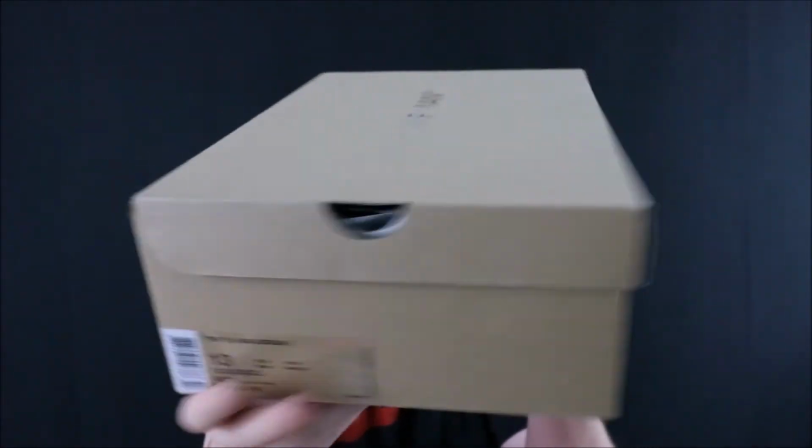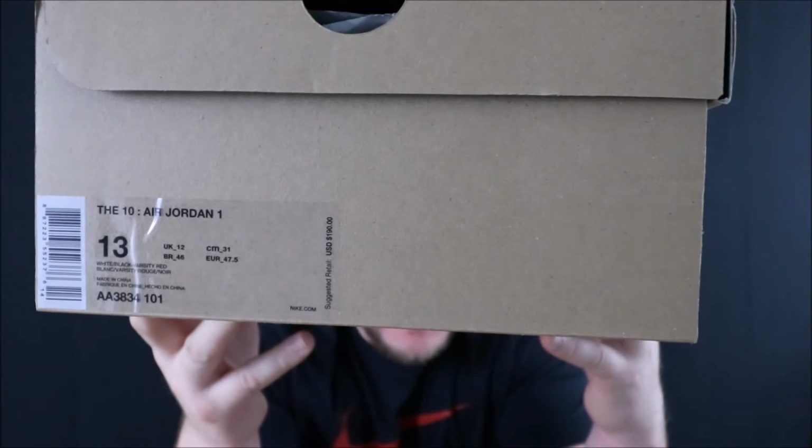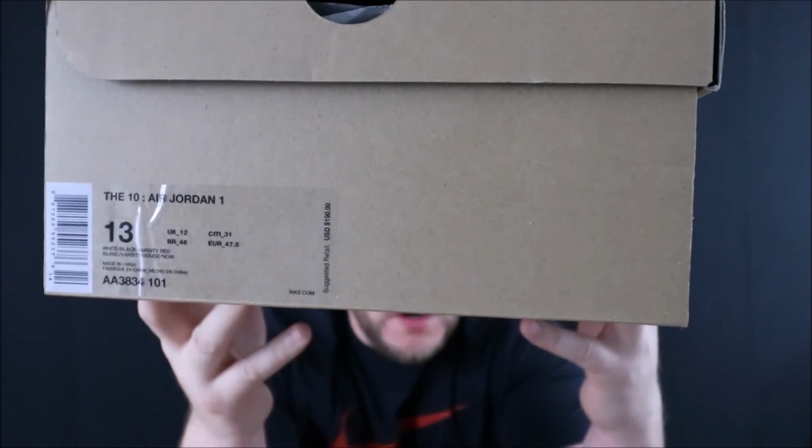Here is the box label. It is not your normal Jordan box, and it is the 10 Air Jordan 1 in a size 13. The retail on these was $190, and with tax, I think it came out to $209 and change, because the tax here in Chicago is just absolutely insane. But let's get on to the laces that come with these.